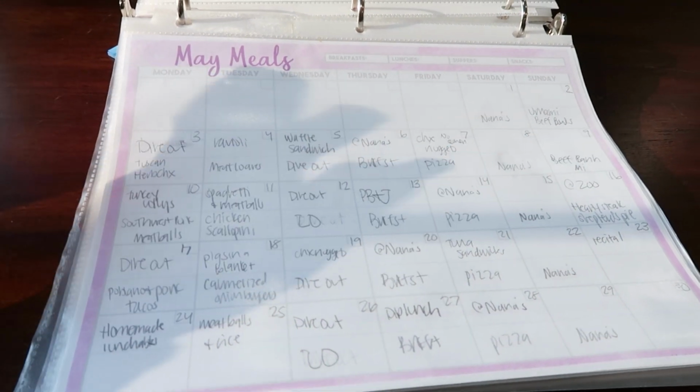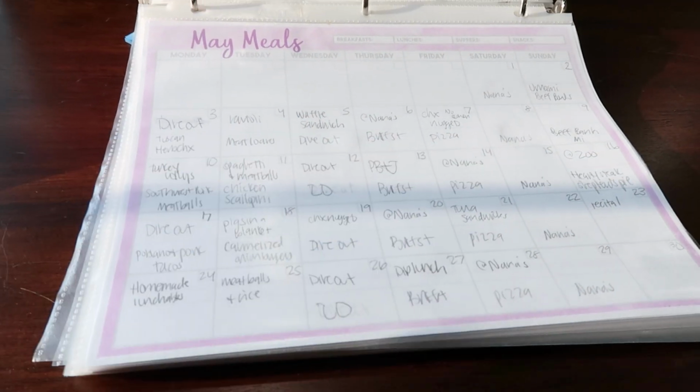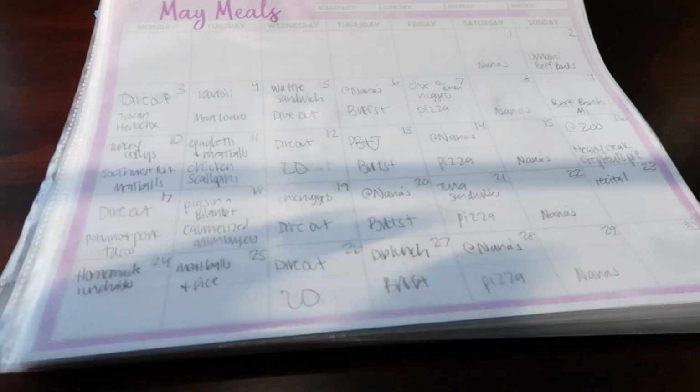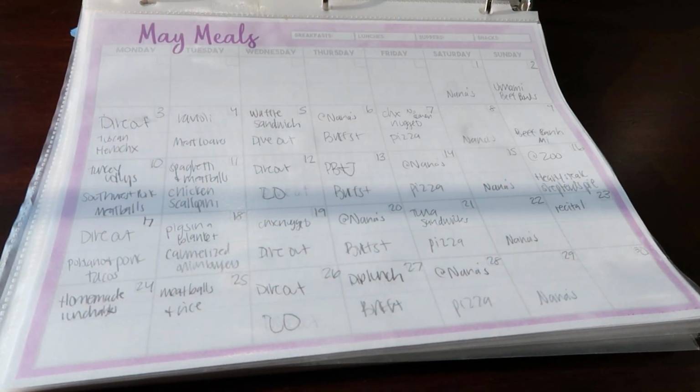This was originally designed to be a daycare meal planner because I used to be a daycare provider, but now I just use it for a family. I still watch one little boy a few days a week, but it's worked out really well since I'm home with them to plan lunches and suppers, and then breakfast and snacks I pretty much do the same thing every single week.